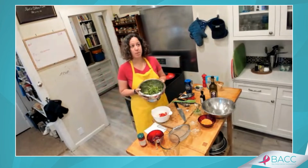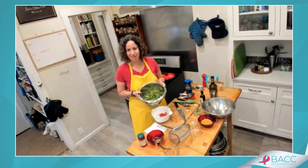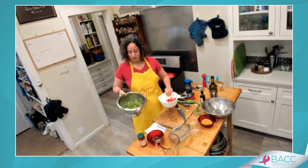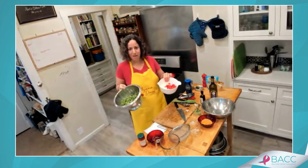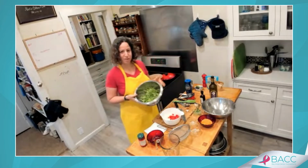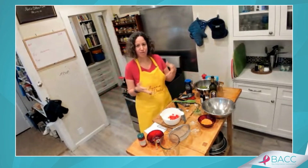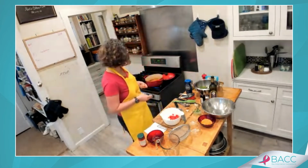The other thing is we recommend to have 8 to 10 servings of fruits and vegetables every day in your diet. So this is 3 servings, right? But you're getting about 1.5 servings of vegetables in your breakfast with this dish. So how nice is that? Starting our day off with some veggies.